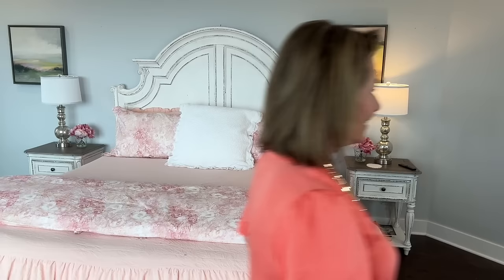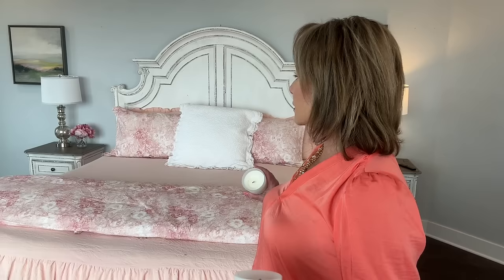I may change out these candles because I'm running across some really pretty battery operated ones that are pale pink. I might bring those in here, but I love my Innis scent. And this is just a plain white candle. So I'm just going to put these out for now.